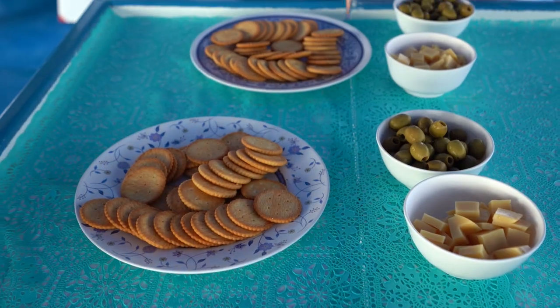Woo! We're going very fancy with these snacks this afternoon. We have some crackers, we have some cheese, we have some olives. And the question is, where is the wine? Exactly, that's a big question. Just yeah, cheese. Crack it all.